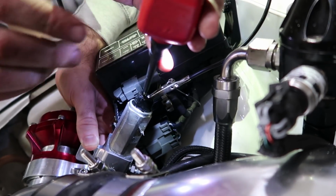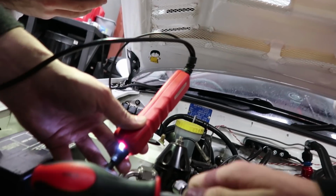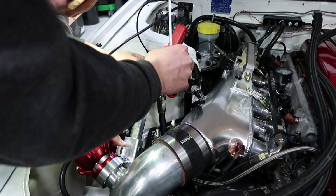All right, hold on, smack it with something. Just give it a tap. Use the side. Give me a hammer. Use the other end. No, you need solid. No, you hit me. All right.